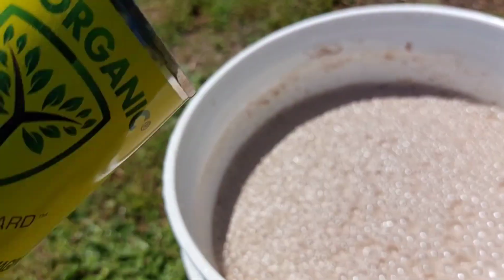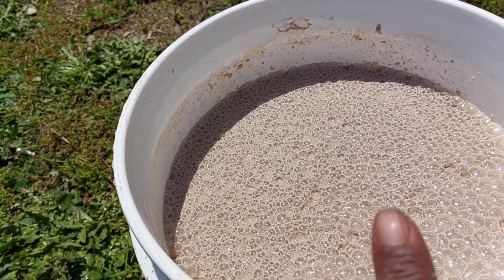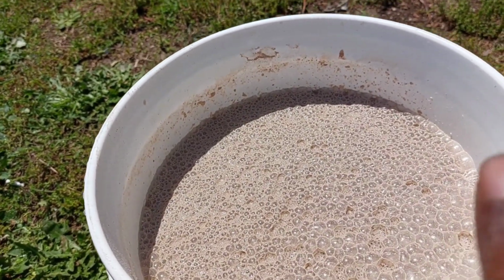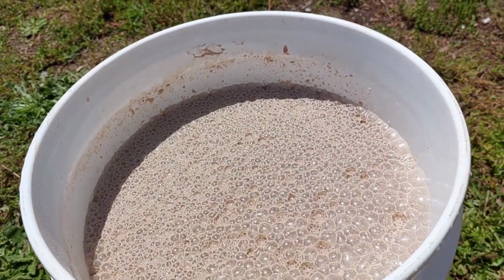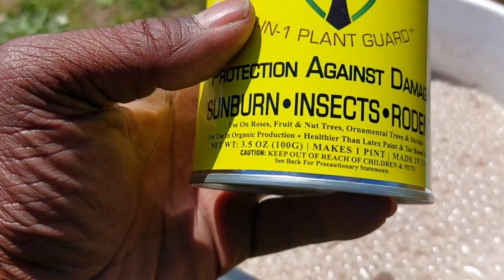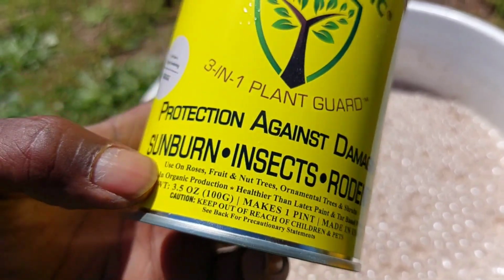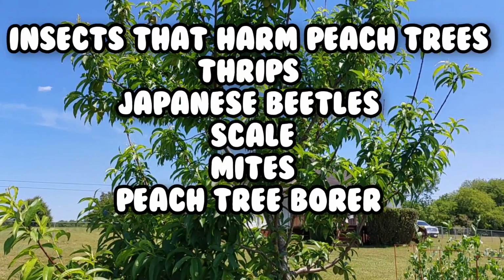I want to spray different trees for different reasons. As I spray each tree, I'll explain why I'm spraying it with Ivy Organics. If you didn't know, Ivy Organics has all kinds of essential oils in there, a whole bunch of stuff to protect your trees from sunburn, insects, and rodents. Let's talk about it.